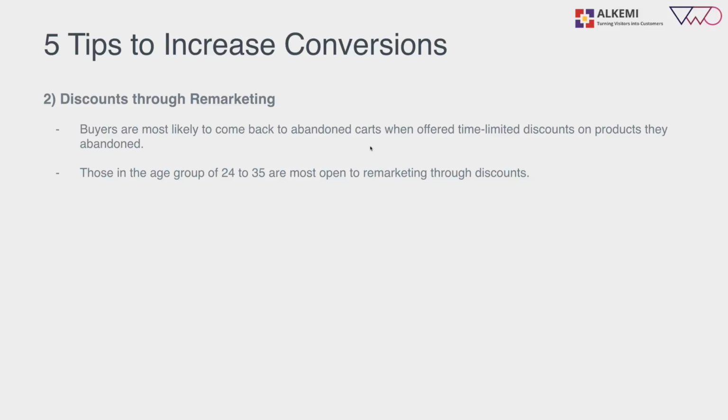The second thing that we found out was that for a lot of abandoned shopping carts, discounts work really well, especially for those in the age group of 24 to 35, for whom obviously discounts would really matter. This trend also went up for those in the age group who are 55 and above. They also seem to value discounts a lot, and if you could send a follow-up email or a remarketed discount code on Facebook advertising or Google Display Network for an abandoned shopping cart, you tend to get some pretty good conversion rates on people coming back and buying the product. Next slide, please.